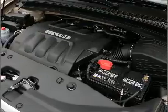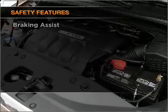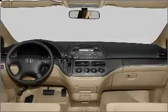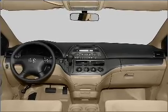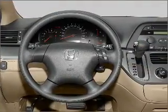a CD player. If safety is a high priority, rest assured knowing that these top safety components are included. Front ventilated disc brakes, passenger airbag, side airbag, curtain head airbags, stability control.